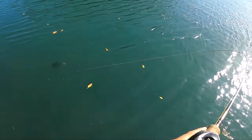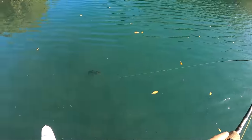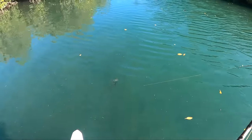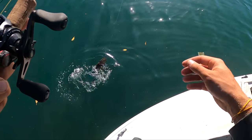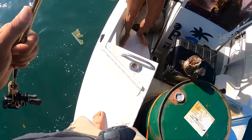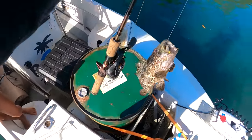It's a cod. Oh, how, this water's so clear. I could see that all happening. Look at him here. How cool is that? That could do us for dinner, eh? Dinner. Perfect, actually. And that's almost the sunset on another day of this adventure.